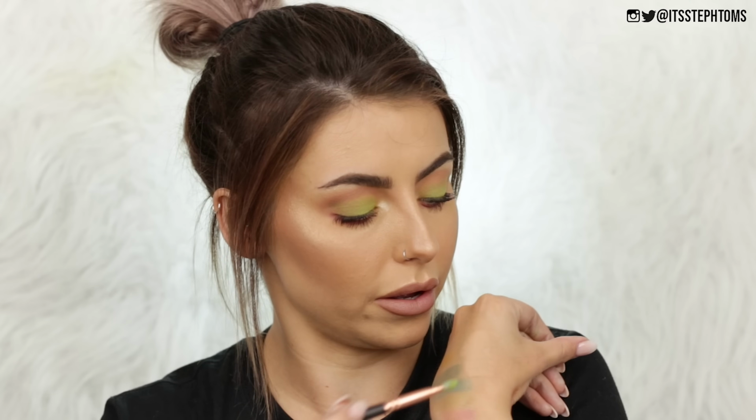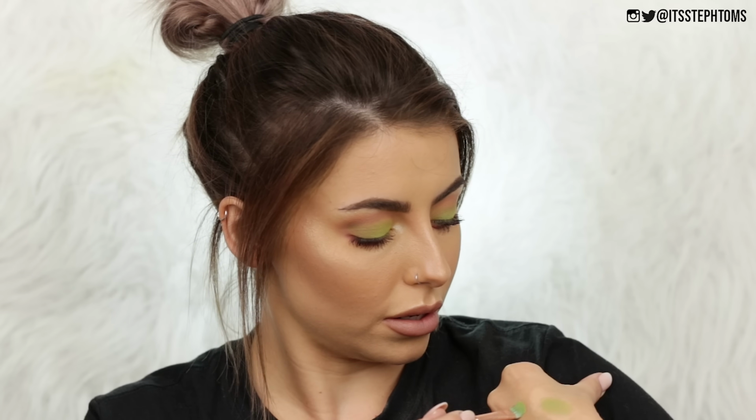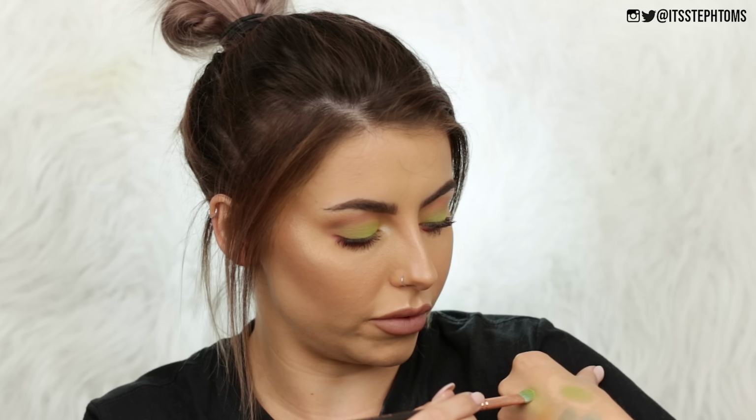How am I gonna do this? There we go. Just kind of pat it on like that, like so. It does look a little bit more intense there, and I'll do it next to it. So that's how it looks when you've got powdered skin. This is a lot more sheer. It does still obviously show up, but this one is a lot more intense.